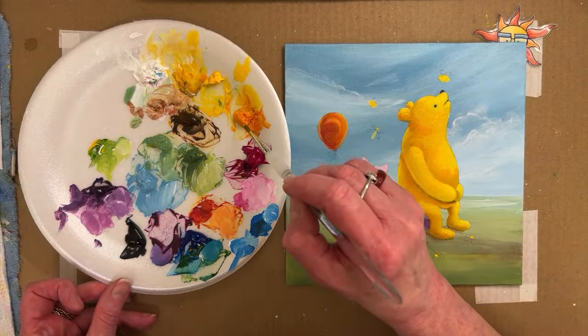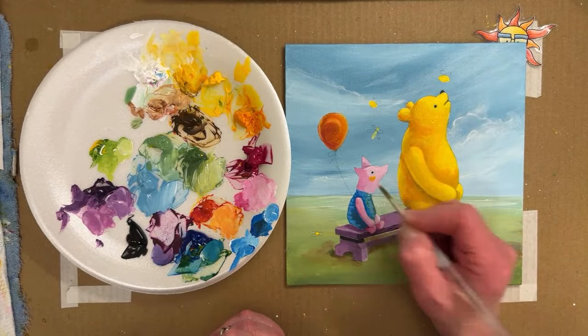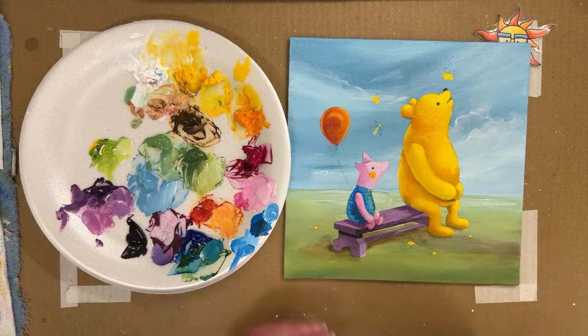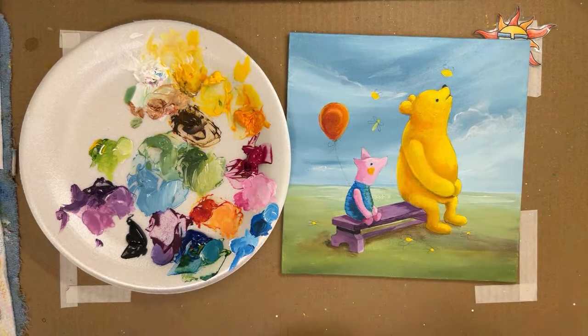I'm gonna take a little orange. I'm always bad with wiping off my brush. I got kind of big. Let's just leave it alone. Leave it alone, leave it alone, leave it alone. It's like picking out a scab.